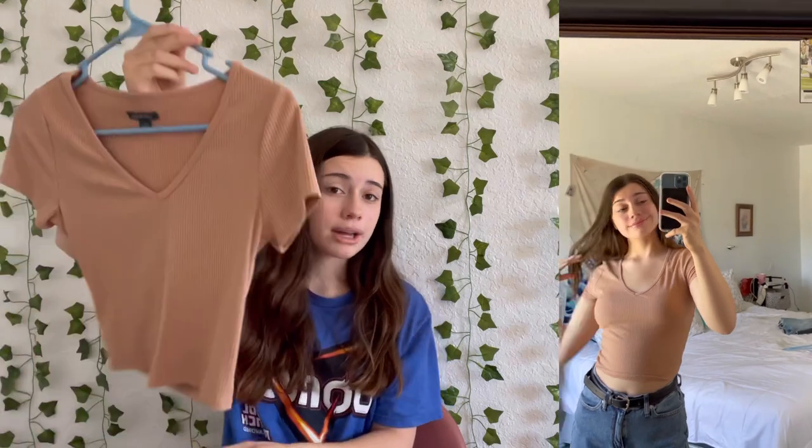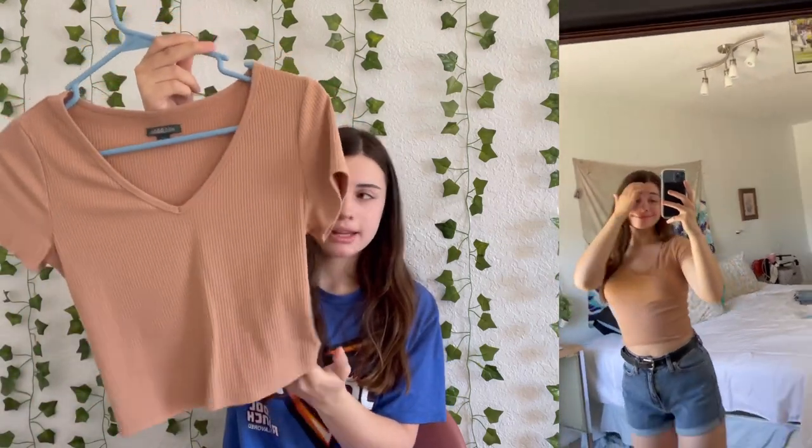Okay, so this shirt I got a little bit ago, but I don't think I've ever shown you guys or worn it really that much, but it's just a basic little brown top. And it's pretty tight, and it's nice to wear with just some shorts or whatever. This one is from the Wild Fable brand at Target, size small.